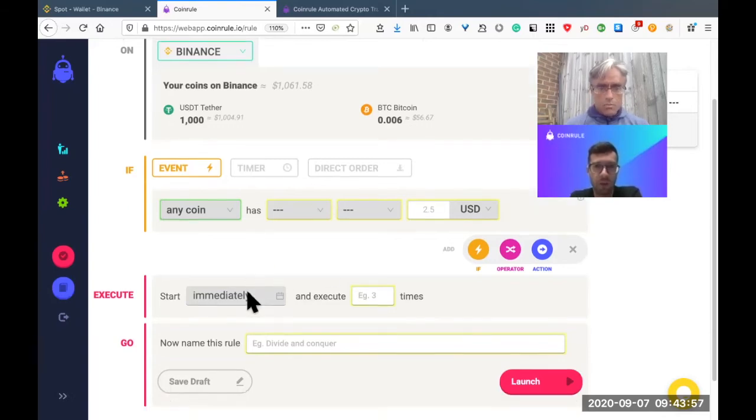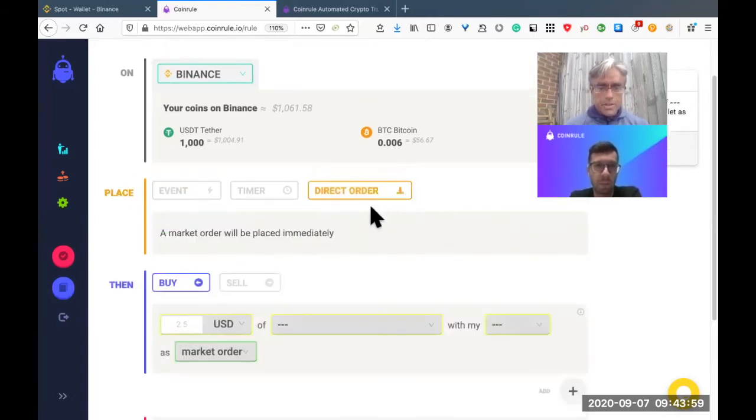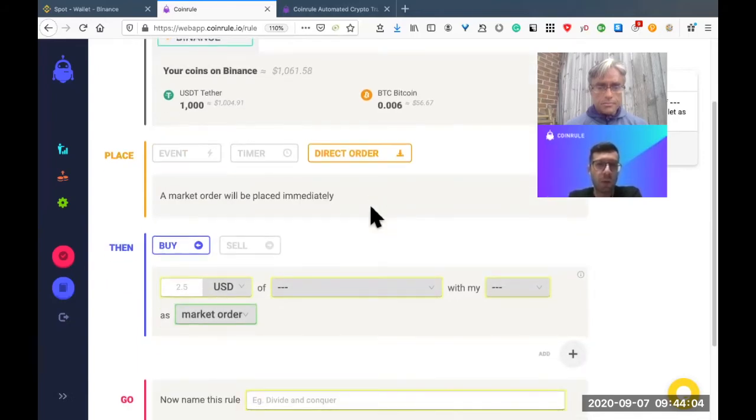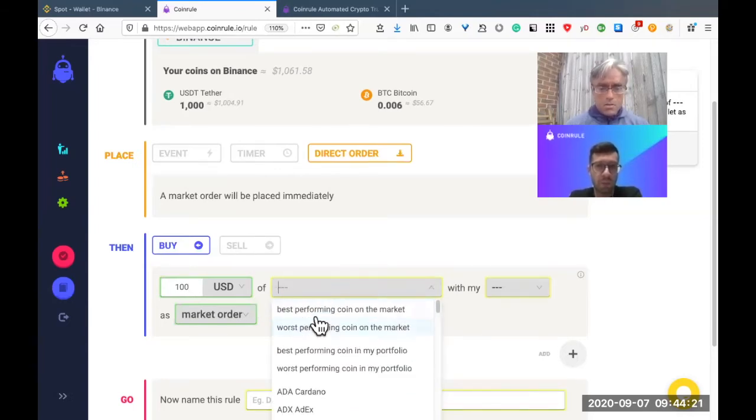Okay, here, direct order. Exactly. Trade immediately. Perfect. Now, I said I would like to buy $100 of BTC and we have available USDT balance. So we will say buy 100 USD worth. From the drop down, we will select BTC. Oh, but look at this.